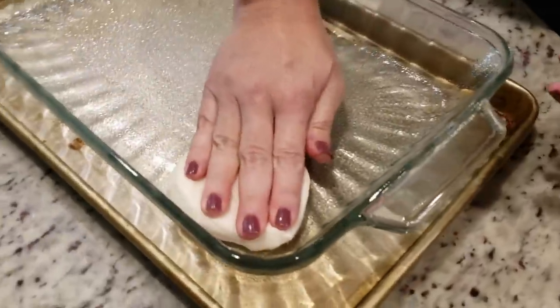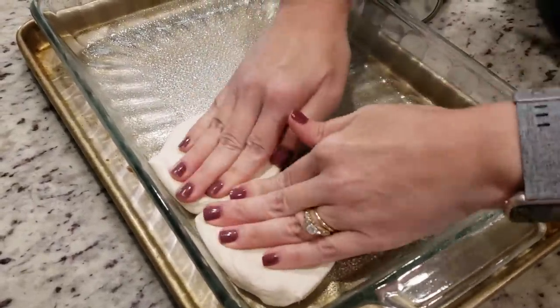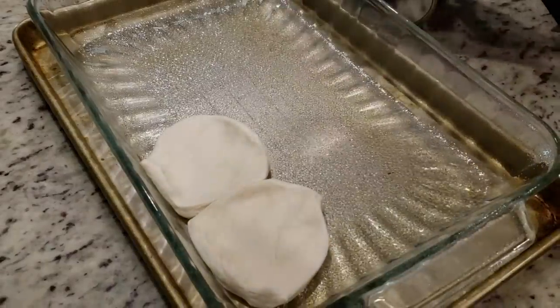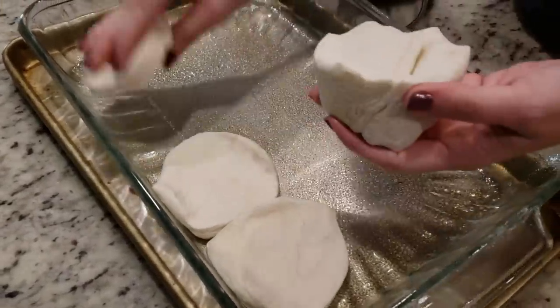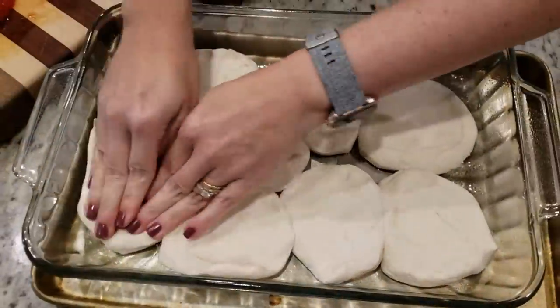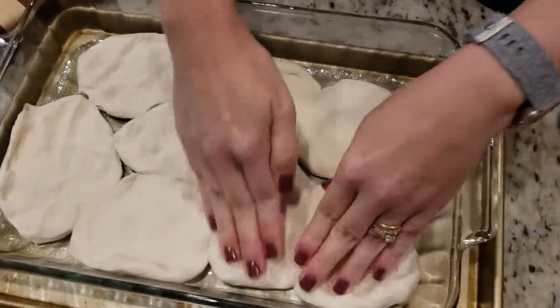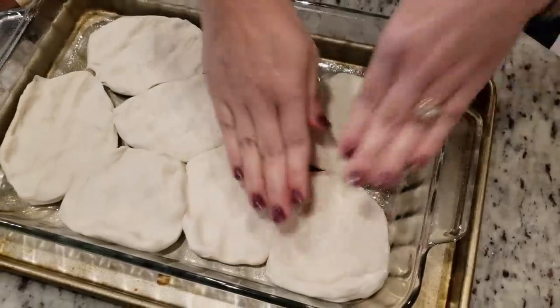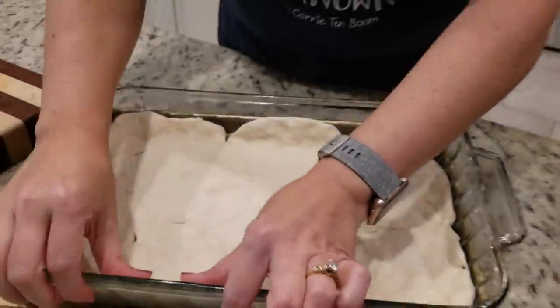Okay, so we're just gonna press these down and kind of up the sides. Let me get them all in there and then I'll figure out exactly how I need to press them out. That's as good as it's gonna get, folks.